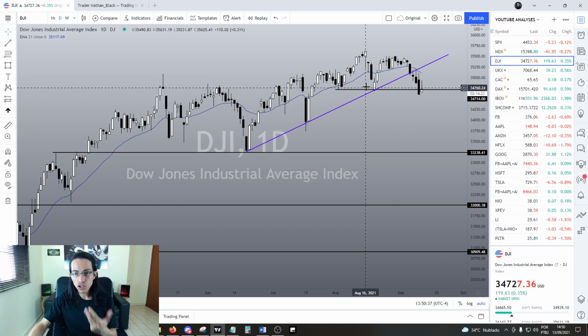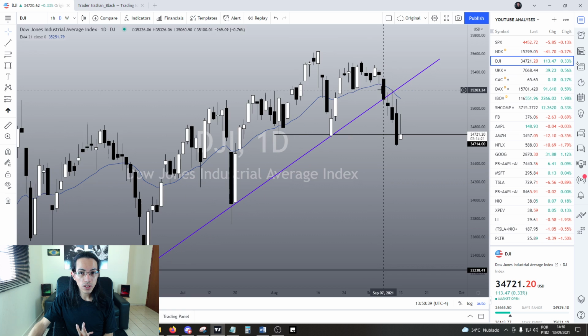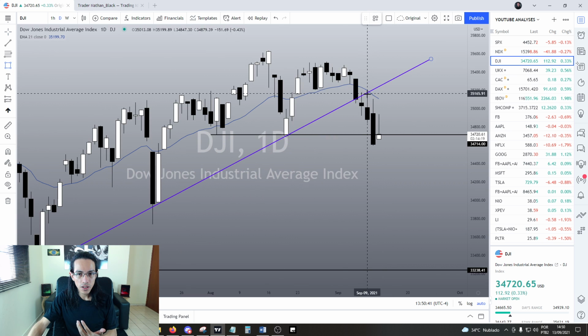And the Dow Jones Index is in green territory today. It seems to be a harami candlestick pattern.